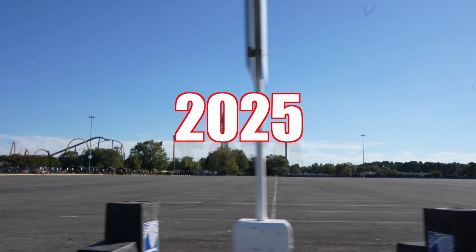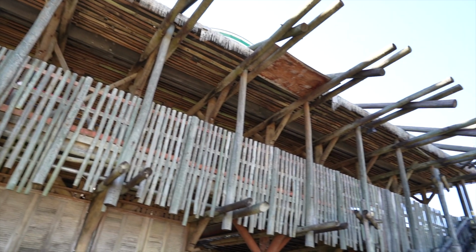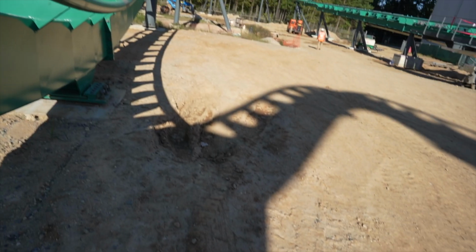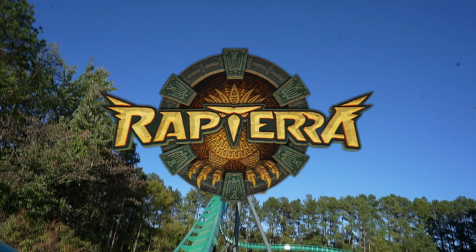In 2025, King's Dominion is getting a record-breaking coaster that has just recently hit a milestone, and we got a behind-the-scenes tour to give you guys a little insight on what's going on for Rapterra coming 2025.